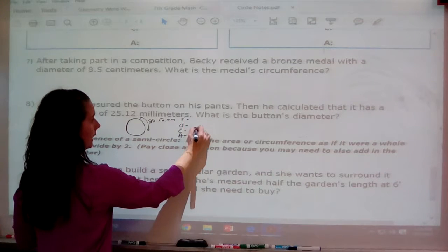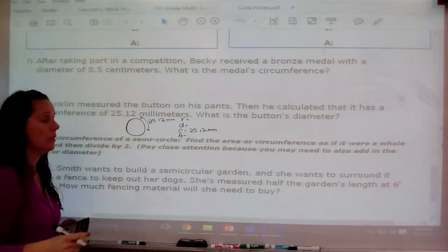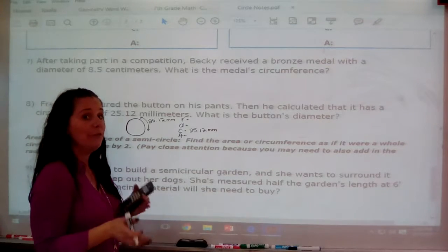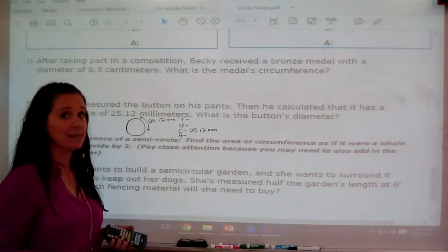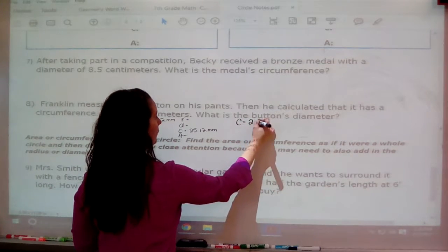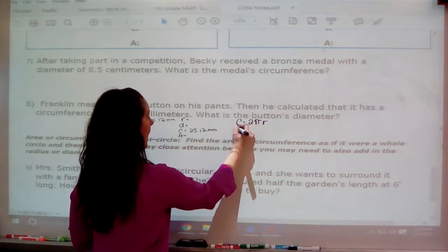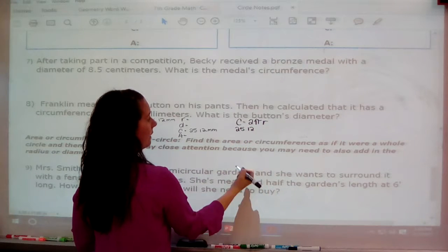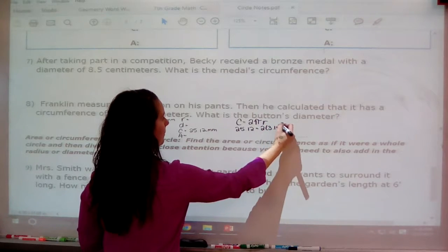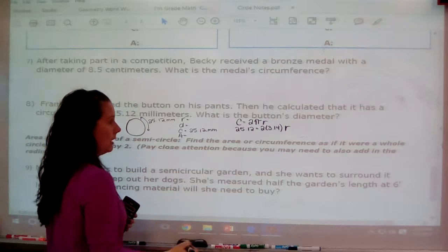I'm going to fill in what I know. So they gave me circumference. I need to be able to find the diameter. Before I can find the diameter, I have to find the radius because that's what the circumference formula calls for. So I will start by using my circumference formula, and I will plug in what I know. I know that my circumference is 25.12. I know that 2 and pi is 3.14. I do not know my radius.